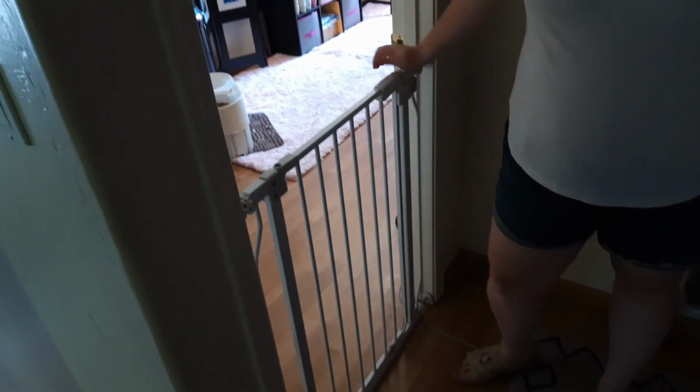Now I have a gate because Waylon actually hangs out with me when I'm working. And a lot of times if I'm not recording, I like to have the door open, but I don't want him wandering around. So we have to close him in. I think she just does it to try and keep us out. It doesn't work. I know. And here's my office.